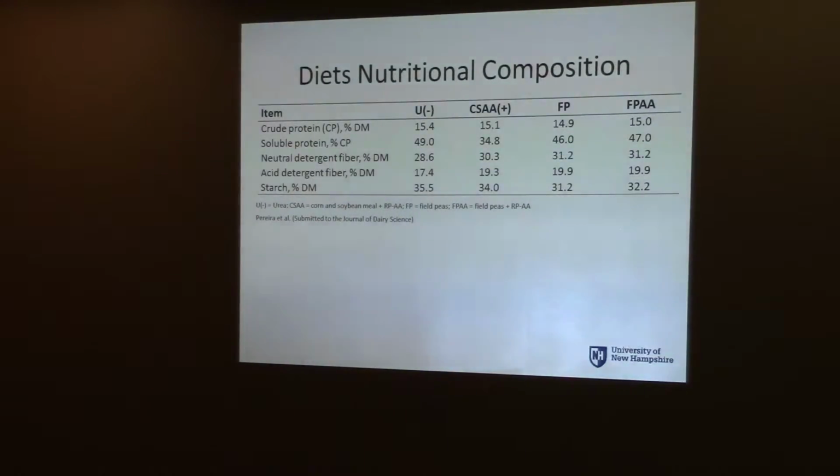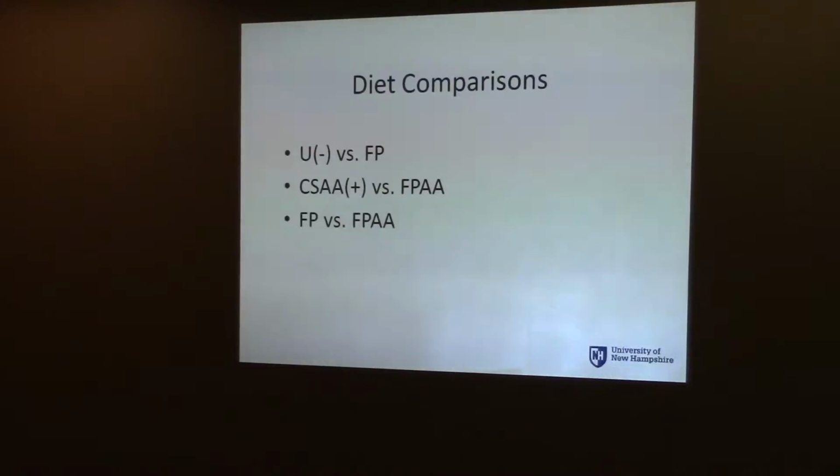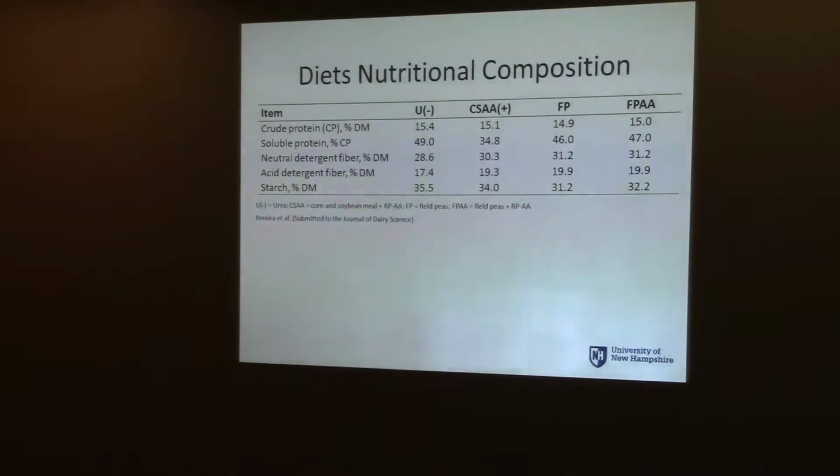Very quickly here I want to focus on just the crude protein. You can see the diets are 15% crude protein. That's low relative to many of the commercial diets, but that's also important in terms of reducing the nitrogen impact. And you can see the soluble protein is high in the peas and the urea, 49%, as you'd expect, and the field peas and urea are the highest ones because those are very high in soluble protein.